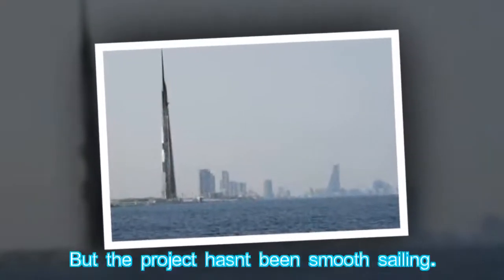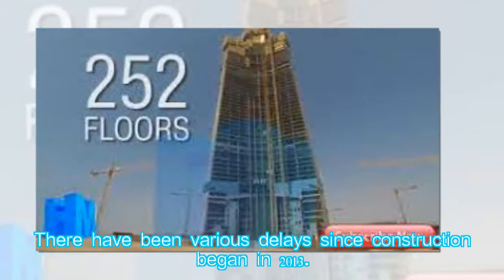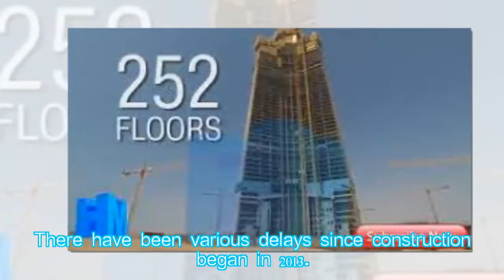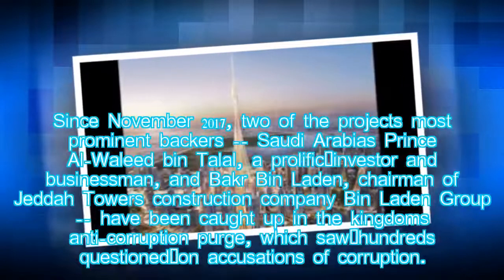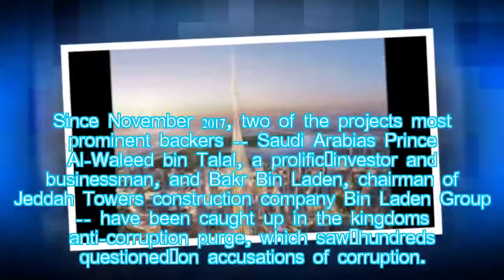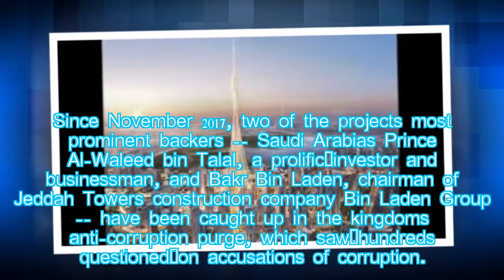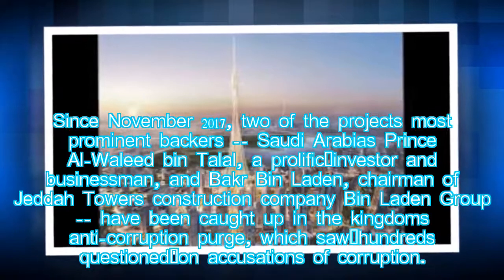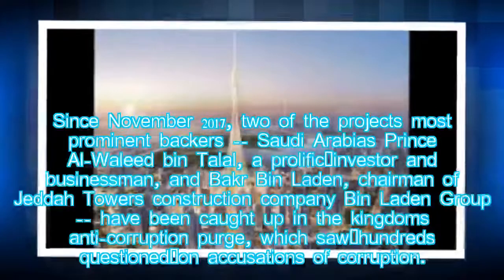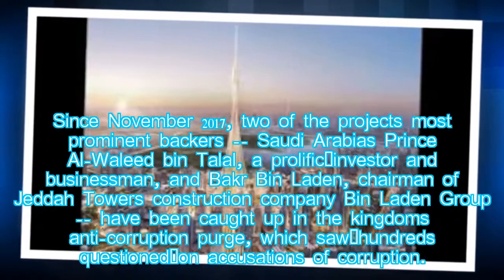But the project hasn't been smooth sailing. There have been various delays since construction began in 2013. Since November 2017, two of the project's most prominent backers, Saudi Arabia's Prince Al-Walid bin Talal, a prolific investor and businessman, and Bakr bin Laden, chairman of Jeddah Tower's construction company Bin Laden Group, have been caught up in the kingdom's anti-corruption purge, which saw hundreds questioned on accusations of corruption.